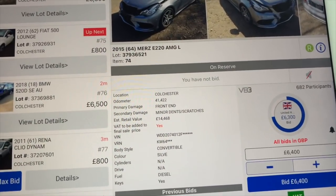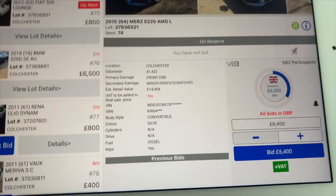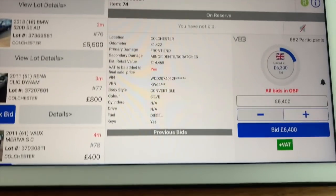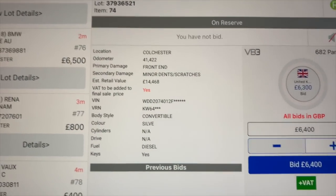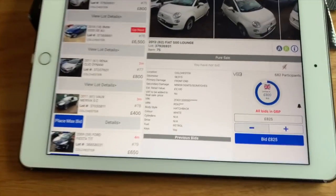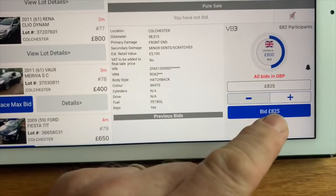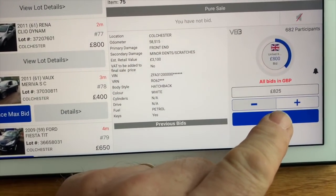Bonus time. Right, we're on the car before last, which is a Mercedes E220 at nearly 6.5 grand. Nice car. That's on reserve, so I bet that won't reach reserve. Right, anyway. Sold on approval. Okay, here we go. Your watch item is next on the block. No one's bidding yet. Am I going to be the only bidder? I doubt it. Let's go.